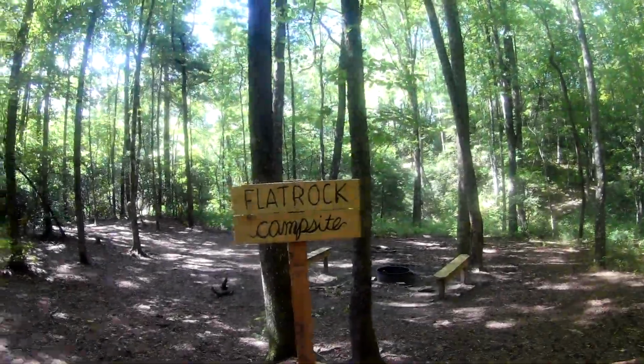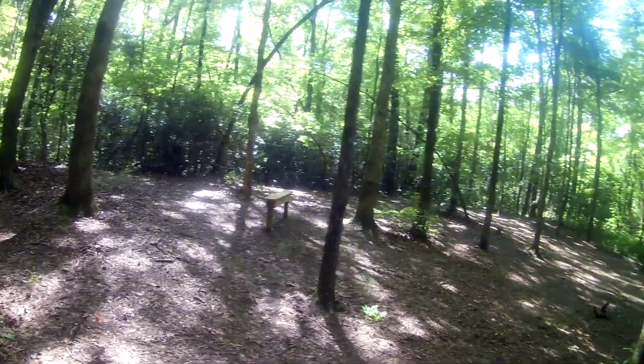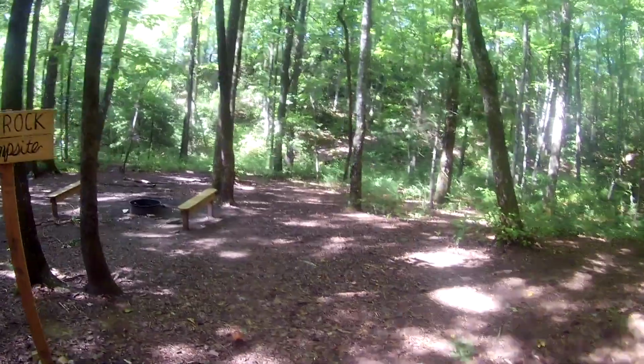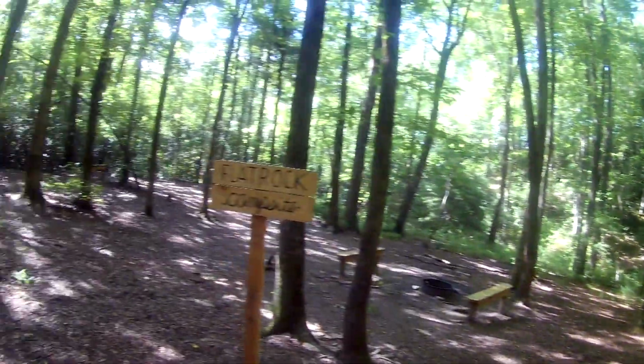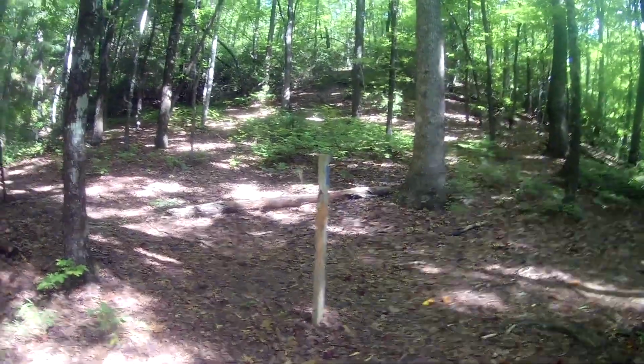I can tell you this is Flat Rock Campsite. It is very nice and inviting. It's got a series of benches. It's got a fire pit. I don't know if this one is provisioned with bear cables. It does on the signpost appear to have water. So, pretty place along the trail between Laurel Fork Falls and probably pretty soon after the access road to Laurel Valley.